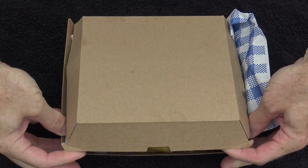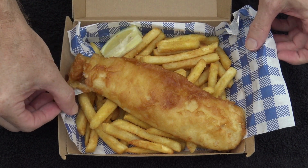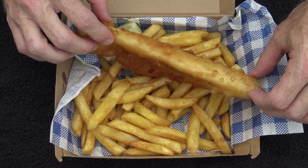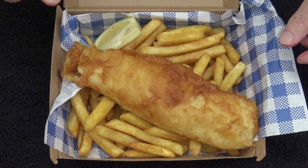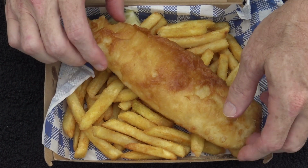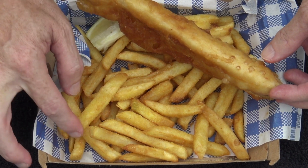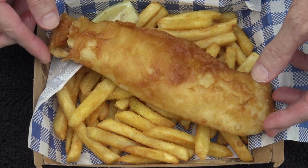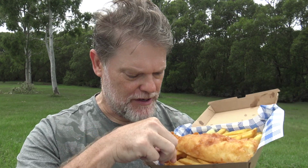Ooh, yummity yum yum, dumbity dum dum. Oh mate. Oh, have a look at that. Oh, dude, that looks awesome. I haven't had a fish and chips in ages, but that fish looks nice, and those chips look really good too. So crisp. And of course, they got chicken salt on them. Tasty. These chips look really good.